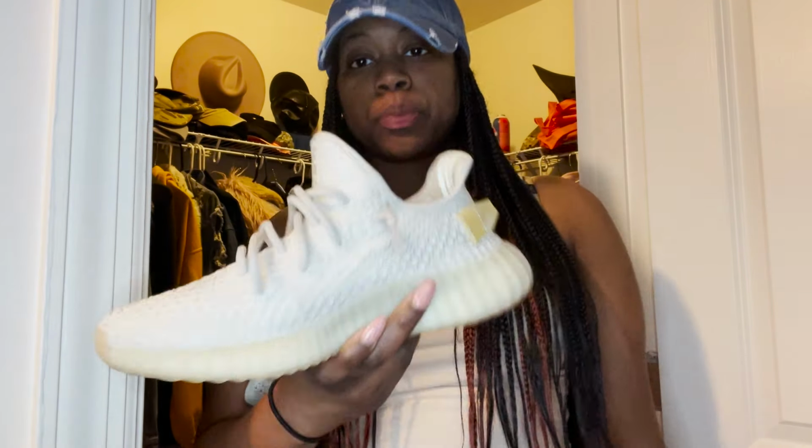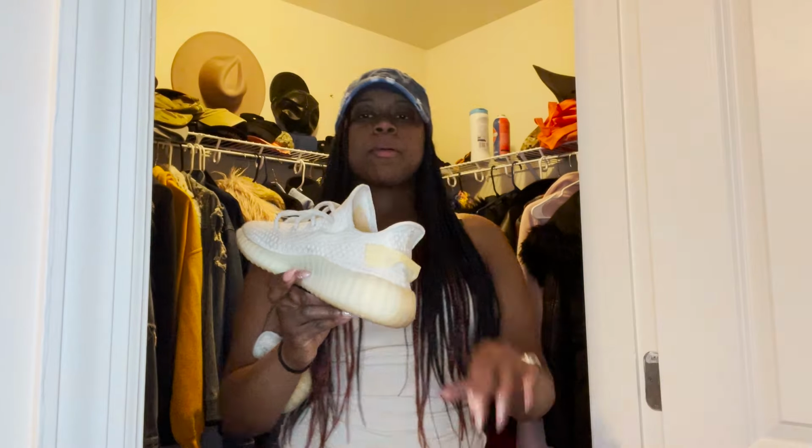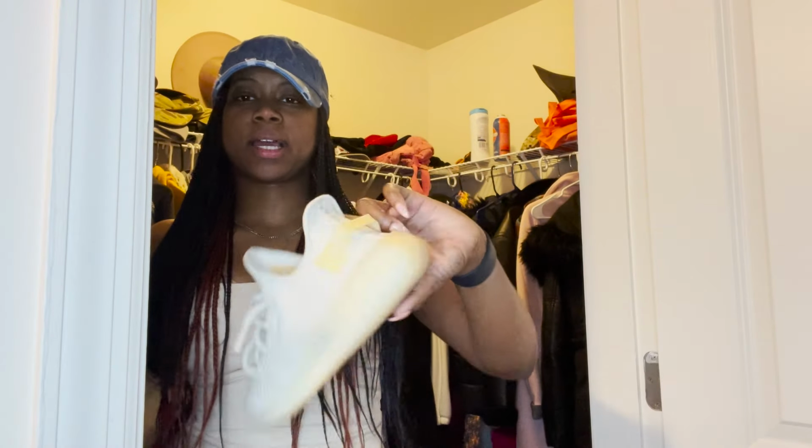And these are my first pair of Yeezy 350s, but my second pair of Yeezys I have in my collection altogether.